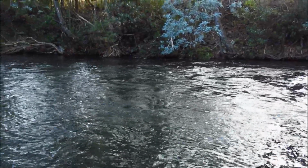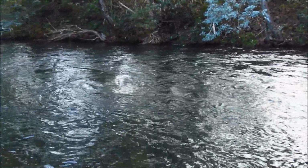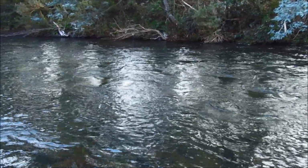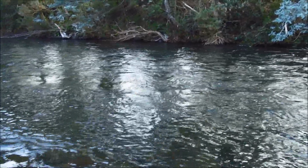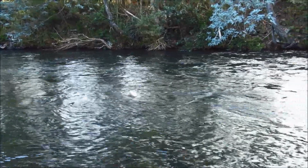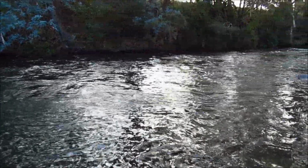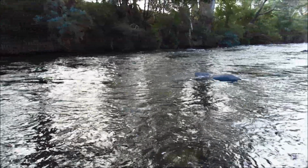And so I just felt the weight of the fish on it. He didn't really take it, and then I just sort of eased back on the line and set the hook into him. But he'd only mouthed it. There was no aggressive attack on it. But that's what you've got to do.